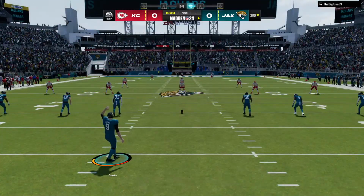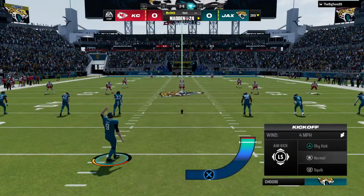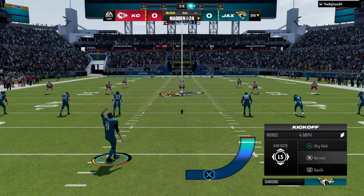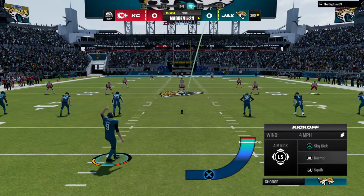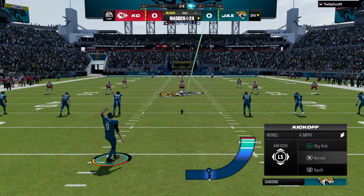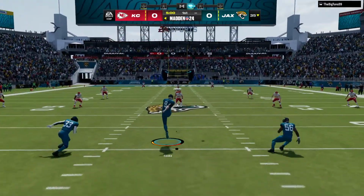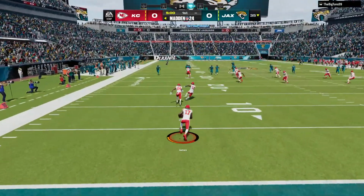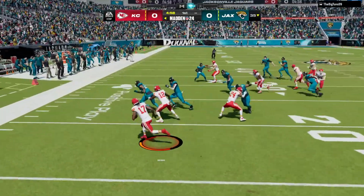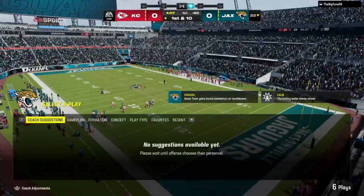Chiefs taking on the Jacksonville Jaguars. The punter Logan Cook set to start the proceedings, and we are underway here in Jacksonville. And he'll be out of bounds here just past the 20.